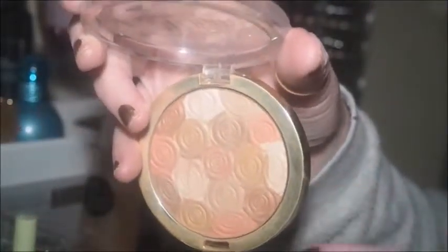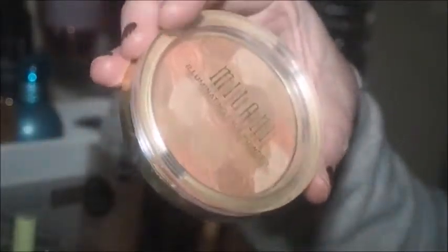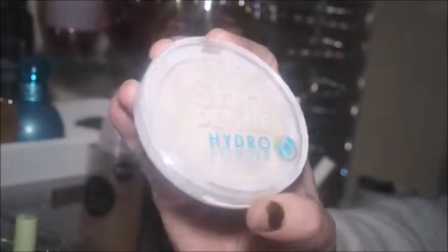It's full of roses inside, but I'm not going to keep it in. I didn't know what I was going to do with it, but because I've got the Hourglass one and I'm panning it, I'm going to focus on that for the next fortnight and hopefully make some really good progress. Then I've got this MUA Skin Define Hydro Powder with vitamin E and jojoba.